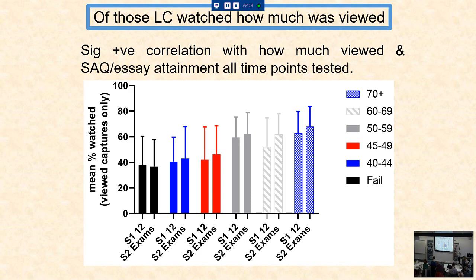And what we can see is that even when the fail and the pass level students watch captures, they don't seem to be watching as much as the higher achieving students. But again, with that caveat in place, I don't know whether they actually are watching it, the bit that it says, or they're just dipping in.